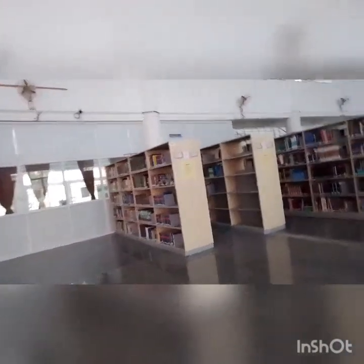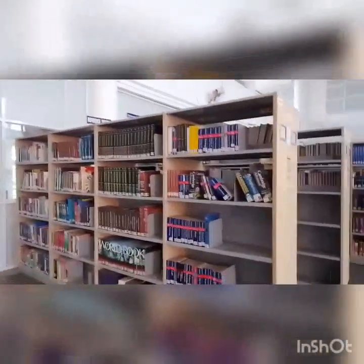Straight there is the counter section, and to the right there are some shelves with the books, and we are going there. And here are the images of the Constitution of India and the legends Mahatma Gandhi and Jawaharlal Nehru. And these racks are full of different books.